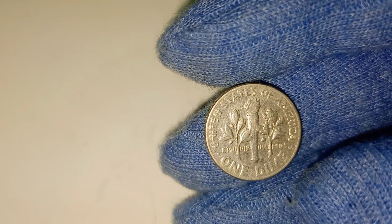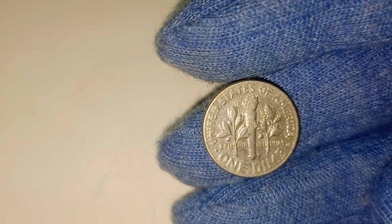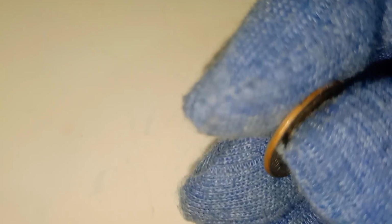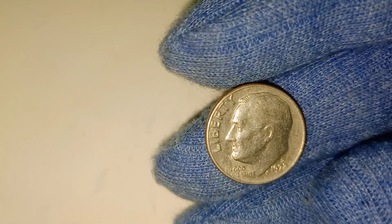symbolize his legacy. The design of the Roosevelt dime has remained largely unchanged since its introduction, featuring a profile of Roosevelt on the obverse, front, and a torch, olive branch, and oak branch on the reverse, back. These symbols represent liberty, peace, and strength, values that Roosevelt championed throughout his life and presidency.